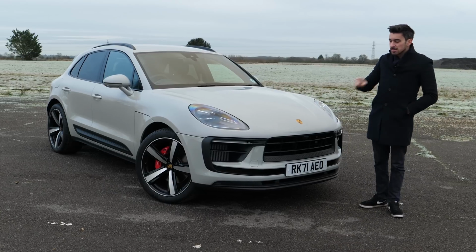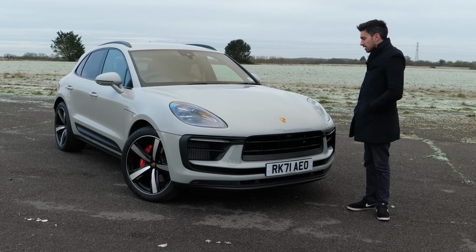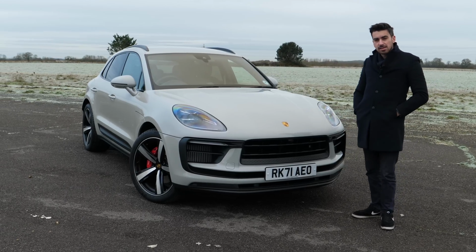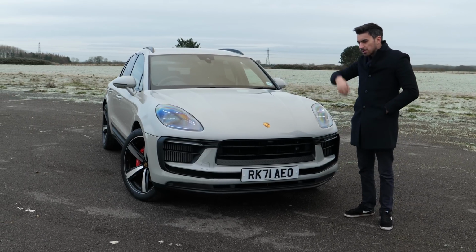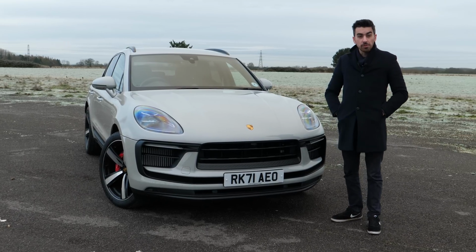The thing is, the one that you see here is actually going to be the last piston-powered version of the Macan Porsche makes, because the next one is going to be all-electric and it's coming out in the next few years. So today we're going to find out what the last combustion-powered Macan is like and whether you should go for one now or wait for the EV.